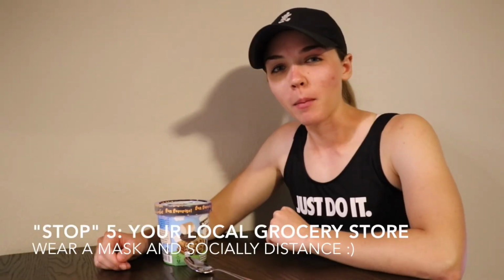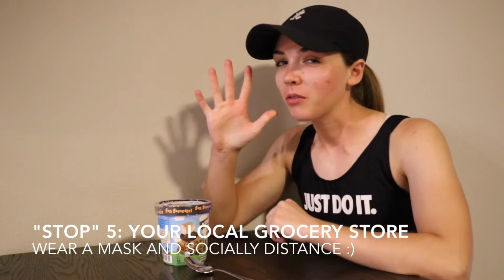Alright guys, so we are back at my apartment. This is stop number 5 of the day. I did go to the store and I decided to get a pint. A lot of times people will ask me what my favorite ice cream is. I feel like Ben & Jerry's is just always a solid go-to, and I was looking for one of my favorite pints that they make, which is called Milk and Cookies. Guess what? I haven't had it in a while.